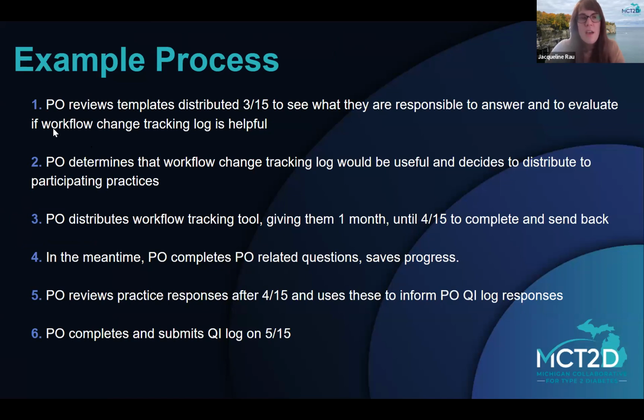So, as a really high level example process for filling out this QI log: tomorrow, like I said, we're going to send this to the PO admin leads and the primary contacts. The first step would be reviewing the templates to see what you're responsible to answer and to see if you think the workflow change tracking log that I just showed is helpful and that you want to distribute it. If you do, you decide to distribute it to participating practices. You send that out and give your practices a month to complete it, for example.